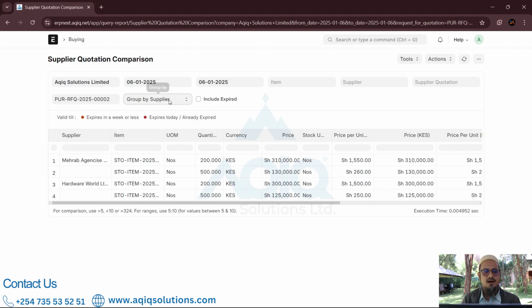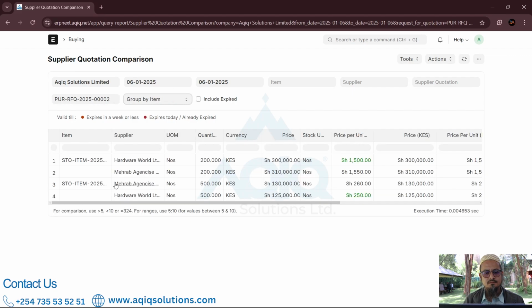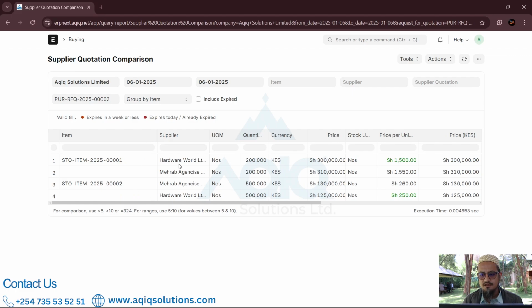I can also group by item. If I group by item, see what will happen. It gives me the item for which I have requested the quotation, and then it gives me Hardware World, where this item was quoted 1,500, and Mehrab Agencies 1,550. You can see those highlighted in green are the least price. So now I can decide, fine, if I'm going for the least price, I can go for Hardware World. Okay, so very simple. Two ways of raising an LPO.